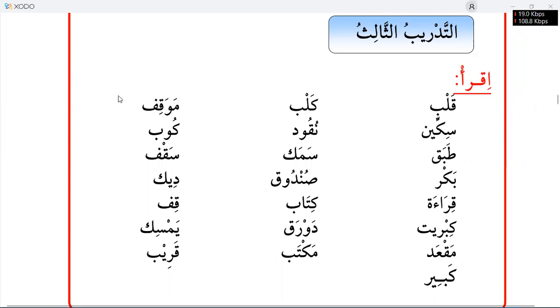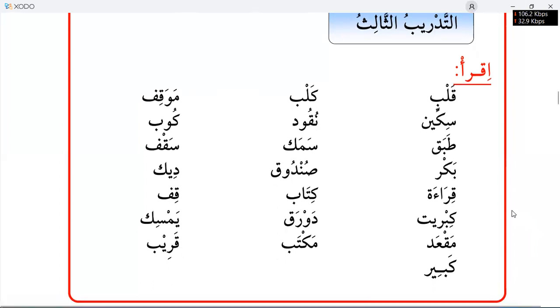Okay, reading, book, box, to stop, matchstick, jug or vessel, he is holding. Chair, seat, then desk. Near or close. Big.